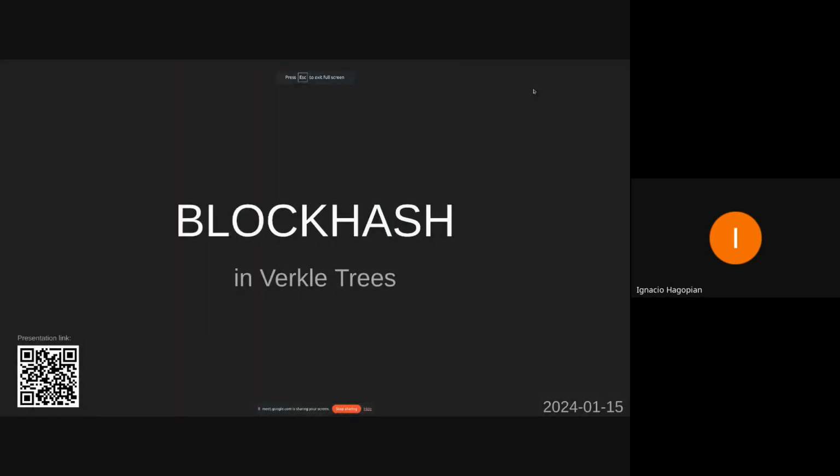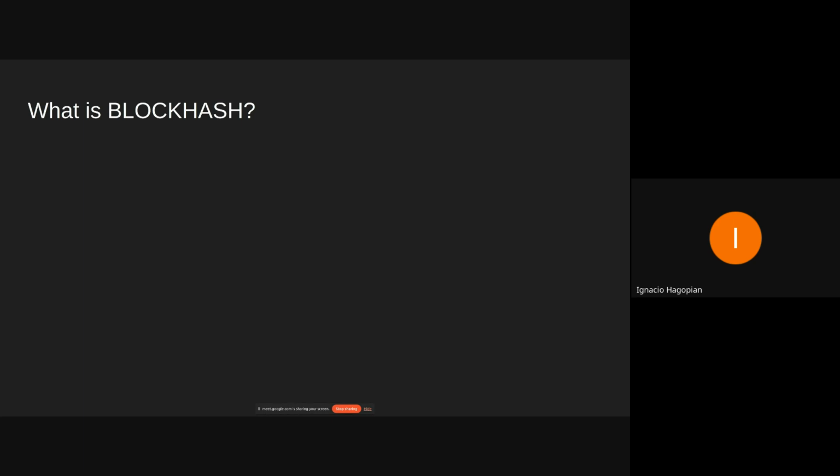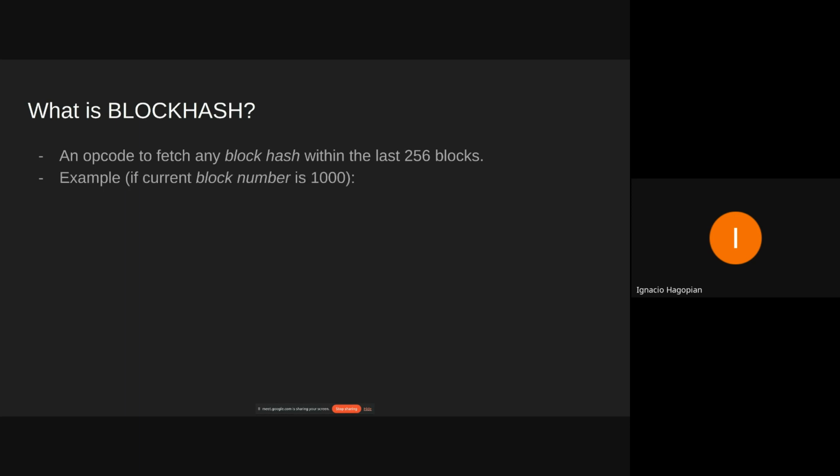So I will try to go somewhat fast because I don't want to take a lot of time here. So what is block hash? As a quick refresher, it is an opcode that allows a contract to retrieve any block hash within the last 256 blocks. As an example, if we are in block number 1000 and you ask for the block hash of 998, you will get the corresponding block hash. And if you ask for something that is not within this range, it will return 0.